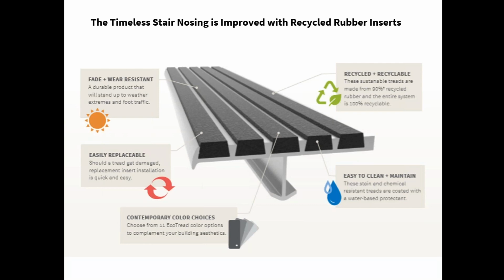And it's also because we don't have to use a two-part epoxy to lock in the abrasives. If you wanted to pressure wash it because it was in an outside condition, it certainly could be done that way also. So it's a fantastic new take on stair nosings that I highly, highly recommend you really consider on your next projects. Look at the recycled rubber inserts. It's cost savings on the front end and on the back end.